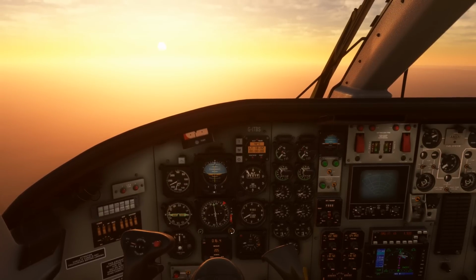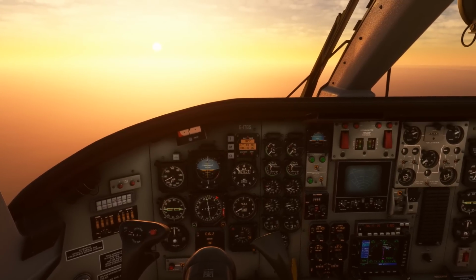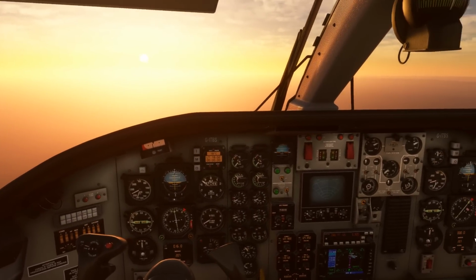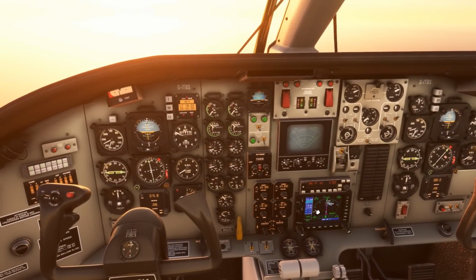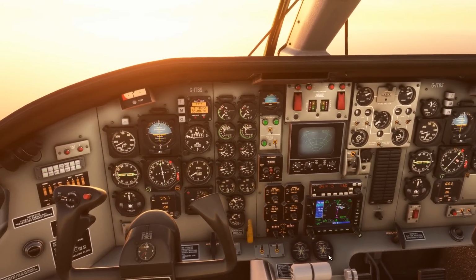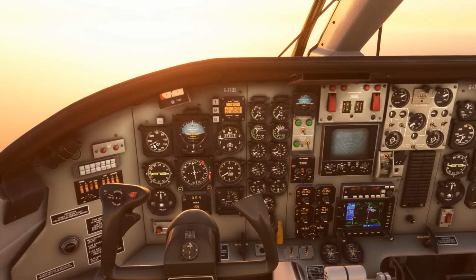So we'll just run through the descent checklist and then we can brief up the approach. In terms of our descent checks, the avionics, GPS and autopilot are all set. Again, we've got the RMP approach here for runway 07, and we'll talk more about that in just a moment's time. We'll just keep our power setting as is for now. We'll build up a bit of speed here in the descent.